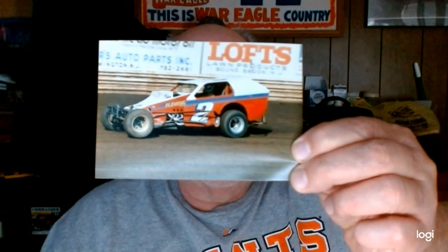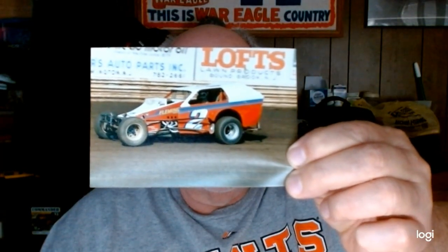The old master, Frankie Schneider, in one of his newer versions of it too, still keeping the white and the red as the main colors on his race car. Frankie with many wins in his career. In fact, voted as one of the top 5 best drivers in the last half century. That's Frankie Schneider in the 2.